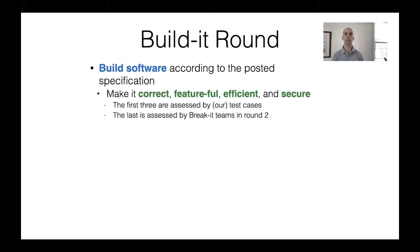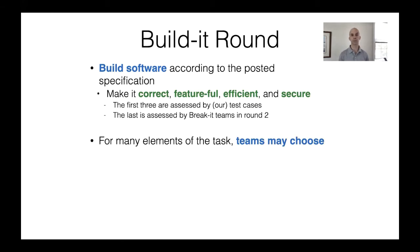All right, so recall that build it, break it, fix it is composed of 3 rounds, and the first round is the build it round. This is the round in which participants build software or code according to a posted specification. So they aim to make it correct, featureful, efficient, and secure. And most of these things, the first 3, are assessed by test cases that we, the organizers, provide. And security, of course, is tested by round two participants during the break it round.